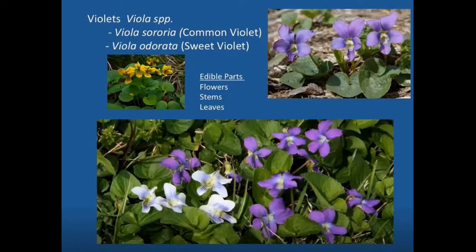They come in different shades and colors. You can see that there's a violet, and kind of a blue and a light blue. And the ones that I'm familiar with on the mountains behind us are yellow. They have 5 petals, and you notice that they have parallel stripes going down the petals. The parts that are edible are the flowers, the stems, and the leaves.